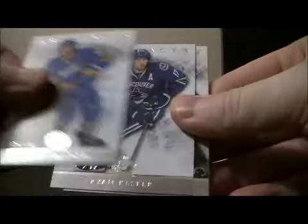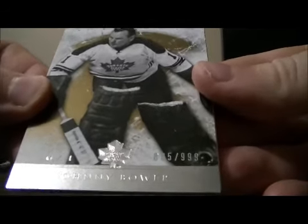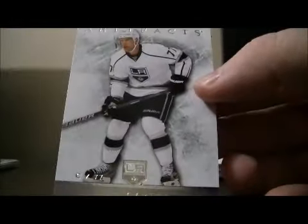Pack 7. Base and base. We have a hit for the Leafs of Johnny Bower, 8/85/999. Decoy and base.